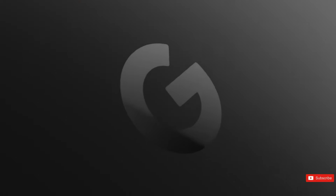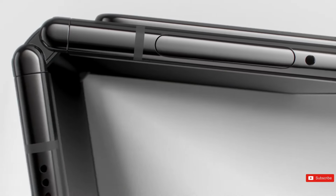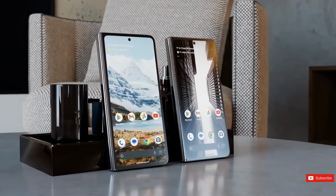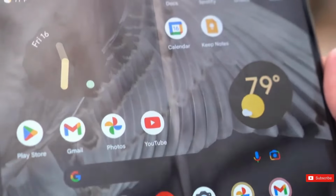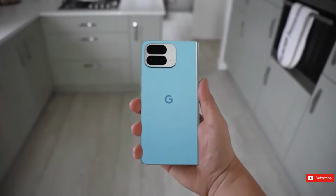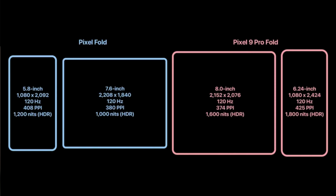This compares to last year's Pixel Fold, which has a 5.8-inch exterior panel and a 7.6-inch inside display. The size increase and the revised resolutions, as shown in the table, show the Pixel 9 Pro Fold transitioning from a short and broad to a square form. This would make the Google foldable similar to other products on our best foldable phones list, such as the Samsung Galaxy Z Fold 6 or the OnePlus Open.